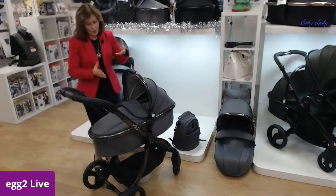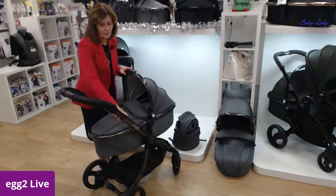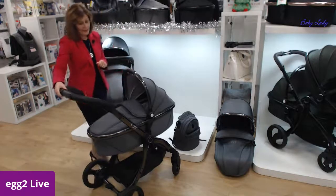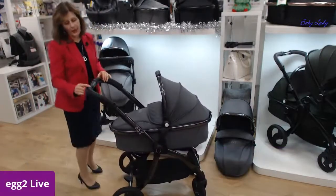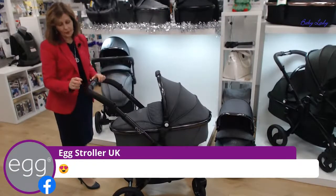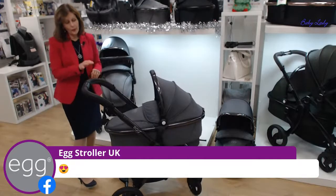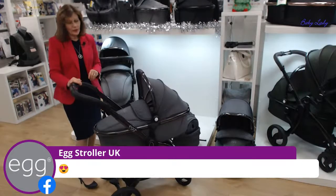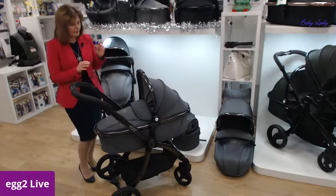So this is the quartz. It's beautiful. It comes on this absolutely gorgeous gunmetal chassis. Really lovely color chassis. You will see also that this beautiful leather handle with the perforated edge that was only on the specials before will now come on the standard models. It does make it look very premium, I think, very, very premium.